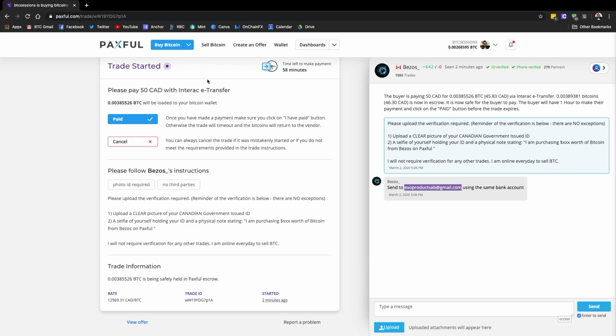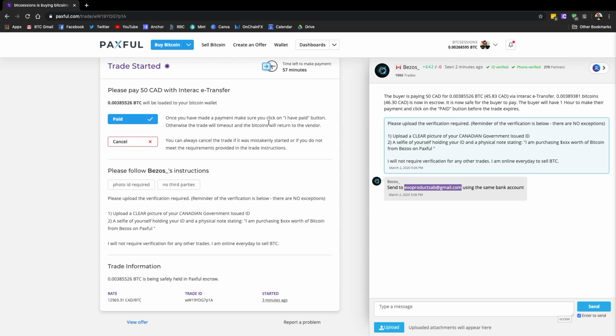So at this point, I'm going to open up my online banking and send an Interac e-transfer to this email address. Once I do that, I'm going to come back and hit paid. Now, obviously, I'm not going to show you guys my bank account, but I will be back as soon as I finish doing that. A few moments later. All right, and so I'm back. I have now paid via Interac e-transfer. It took me like 2 minutes, especially after having already transacted with this person before.